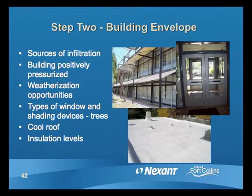So I tend to hit more of the things that you can do with existing buildings. The first one starts off with sources of infiltration. This picture we actually took just here on the recent audit. Look at your doors going into your building. Do you see daylight around all the gaps? And I realize that the lighting, you may not be able to see it very well, but that's the first thing you can start with is weatherization.